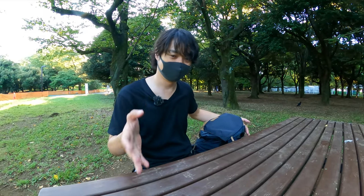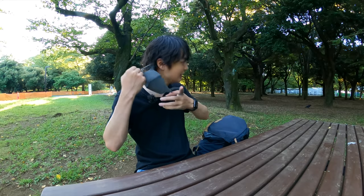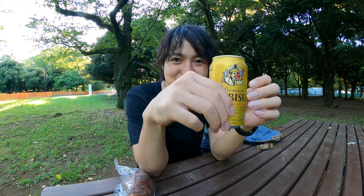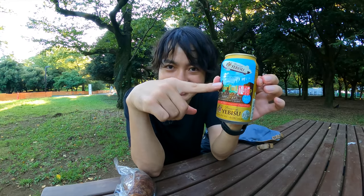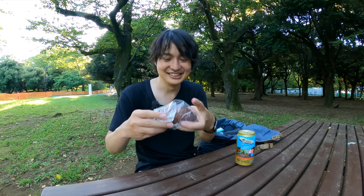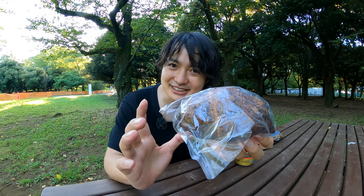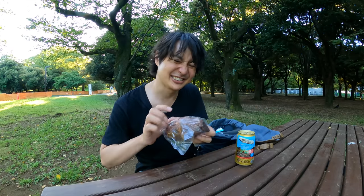I think this place is good, no one is around me. Feels much better. Today I picked Ebisu beer because they got the new picture on it, so it felt like a new thing. And also the Anko Croissant. I'm wondering how the Anko Croissant tastes. Let's try it.